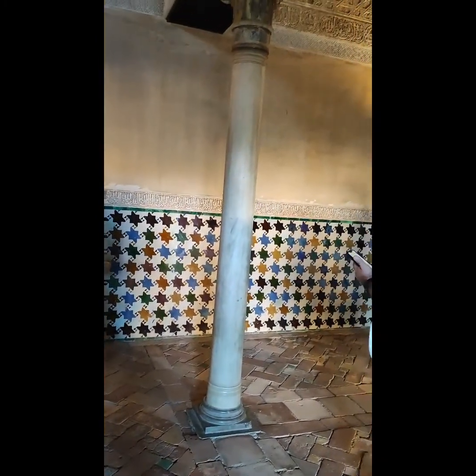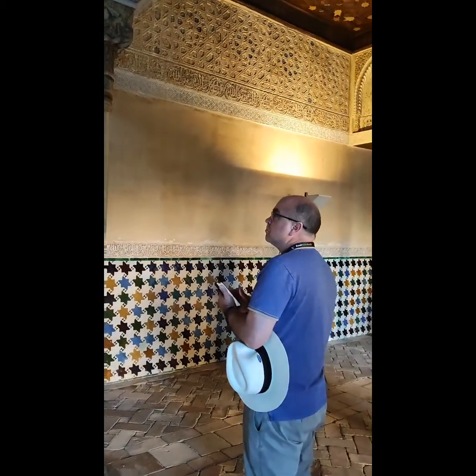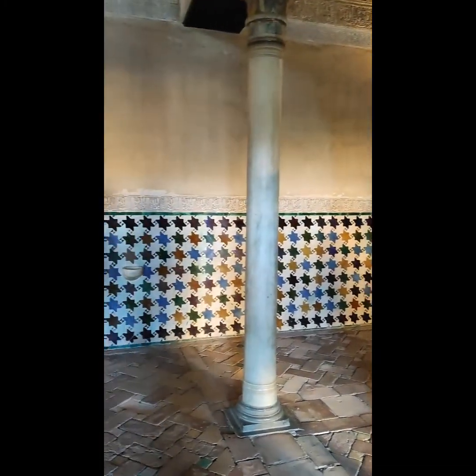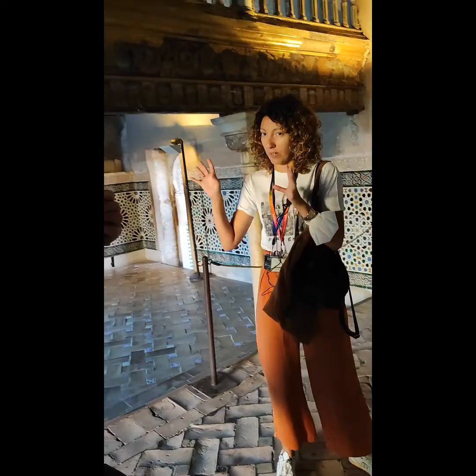Surahs are phrases from the Quran. We have poems, descriptions of the palaces, victories of the Sultan. So that's the idea. The Alhambra tells the stories through the inscriptions. But suddenly you can see the strange marks over here.